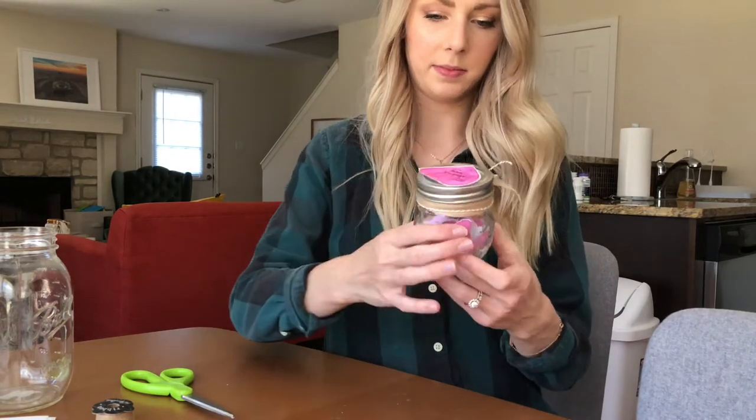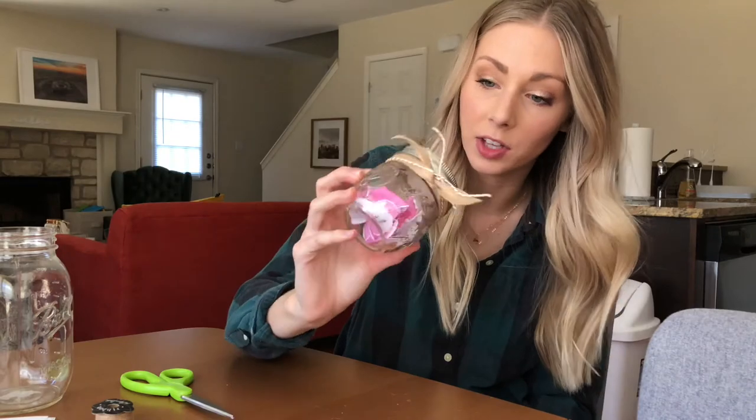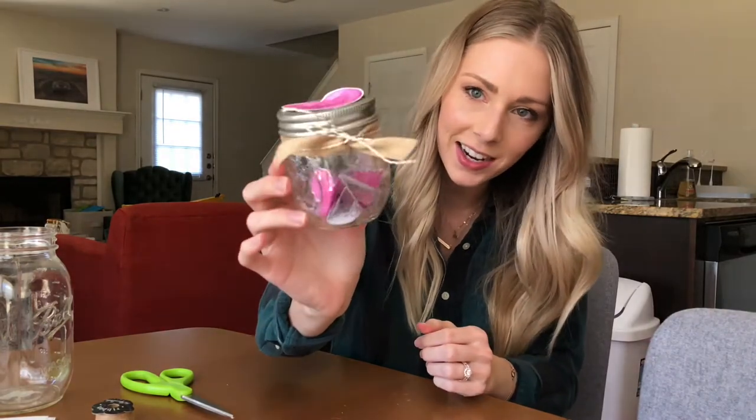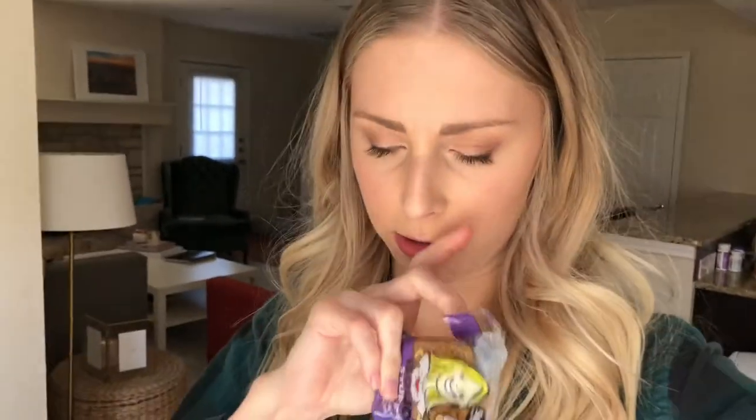All right, guys. Look how cute. And I wrote Happy Valentine's Day on top. Not the cutest handwriting ever, but I just did another heart, a really big one, and I just taped it at the top. We got all of our little activities in there. How cute! I'm excited.